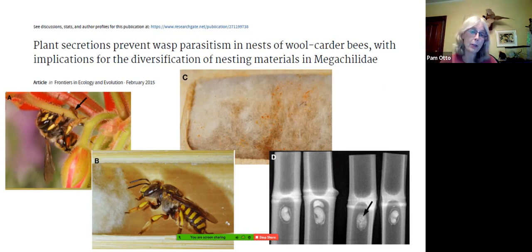Parasitoids, I should say, are parasites, but they kill their host. And it's very, very common. We see it in a lot of different insects where wasps will lay their eggs on the larvae of an insect species. And then the wasp larva grows up inside that other insect, eating it from the inside out and therefore killing it. And then the wasp pupates and flies away and starts that parasitoid cycle all over again.